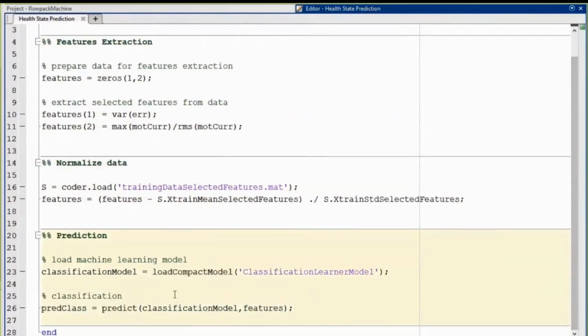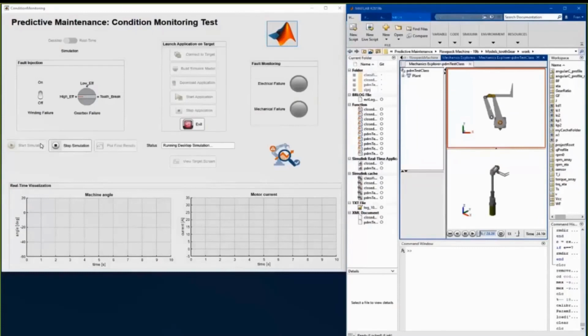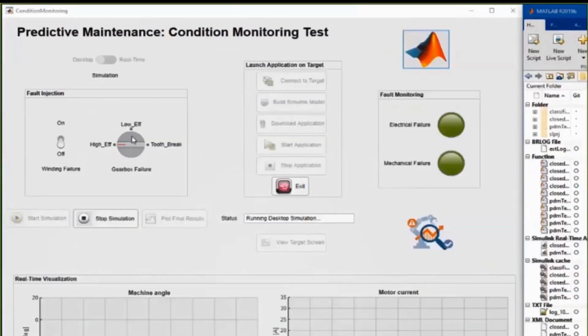So two inputs, and what I talked about so far was using built-in apps. You can also create your own app which has knobs, gauges, lamps. So here there are two faults, and you can also see the animation, right? First we made sure that the algorithm is working fine in the MATLAB Simulink environment. You see that this is working correctly. Mechanical failure, the light is lit. You can see the orange light.